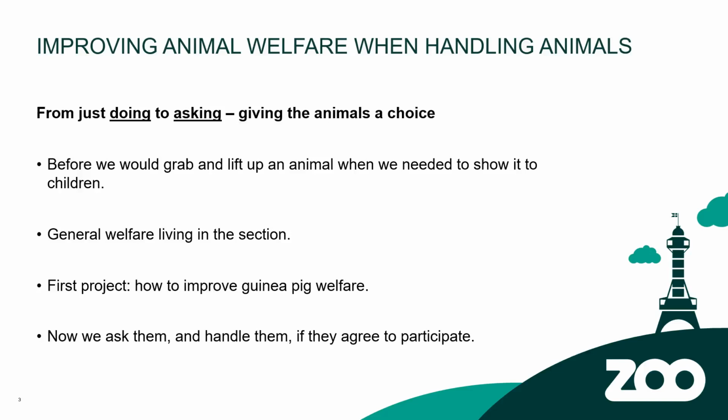And first we started with improving the animal welfare with the guinea pigs, because we saw a lot of stress signs with the guinea pigs. As animal caretakers, when we came in the morning and wanted to feed the guinea pigs, they didn't even want to come out of their houses because they were scared of us. Also, they were scared when we used them in the classroom. So this was our first project to improve the guinea pig welfare.